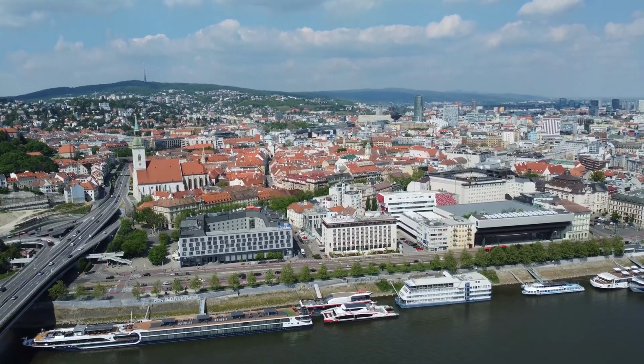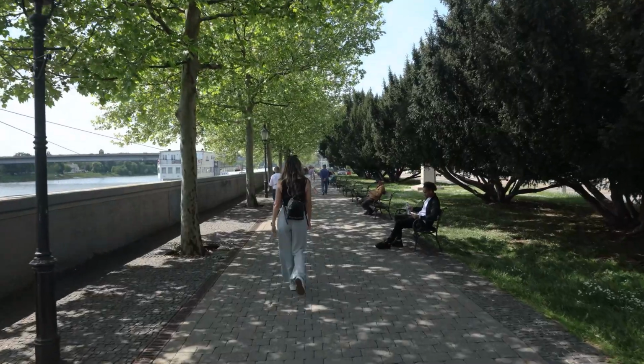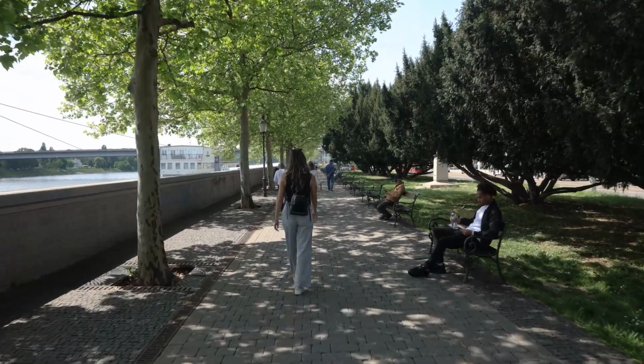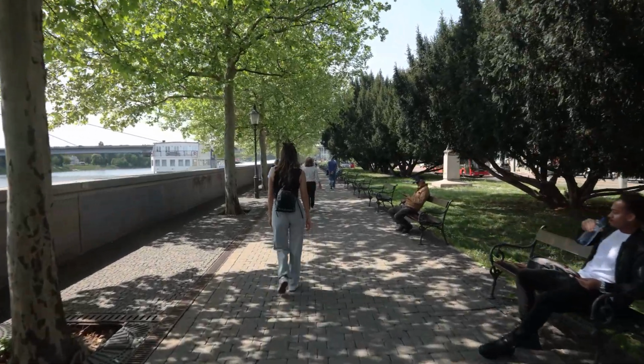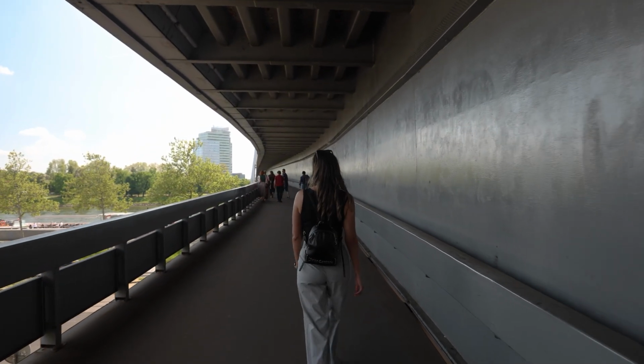We continued our walk along the Danube River, heading toward one of the most unique landmarks in Bratislava, the UFO Tower. To get there, we crossed the UFO Bridge, a modern structure with great views even as you walk across.